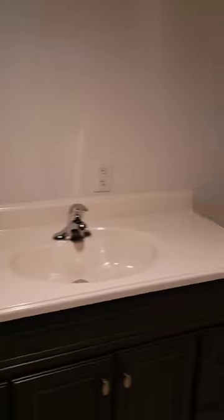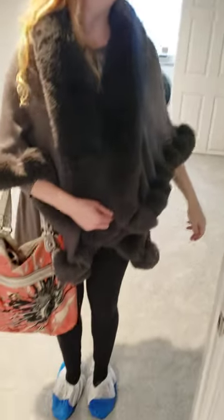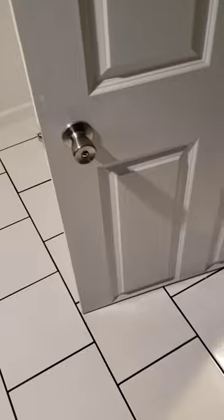But this is a big bathroom. It's a nice size. However, the ceiling height. So I'm not a very tall person. There's not a whole lot of extra space here. Okay. And the doors, if you see where they had to be trimmed down a little bit. Oh wow.